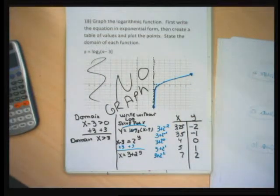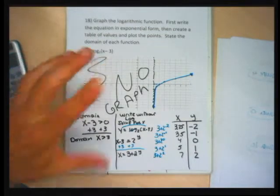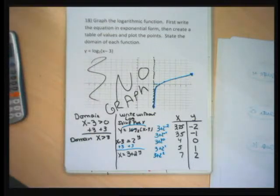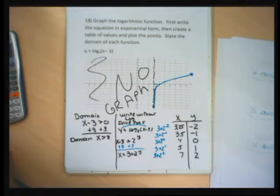And we can get things that aren't the classic graph. If I made the base a fraction, that would make it not so classic. And I could do things to the argument too to make it not so classic. But in intermediate algebra, this is the style of logarithmic graph that you should be able to do.